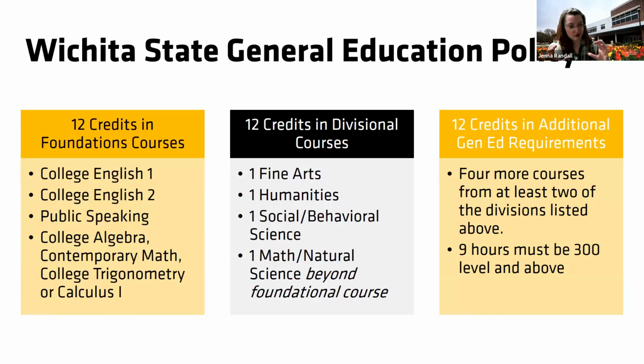So that's your first chunk, those foundation courses. The next chunk is your divisional courses. That includes one class in fine arts, one in humanities, one in social and behavioral sciences, and one in math and natural science beyond that foundation class. And then the last chunk is called your additional gen ed requirements. This piece requires 4 more classes from at least 2 different divisions, and those divisions are the ones listed in that middle section there.